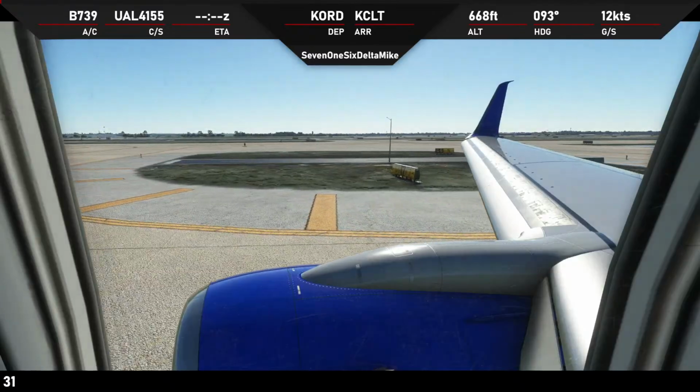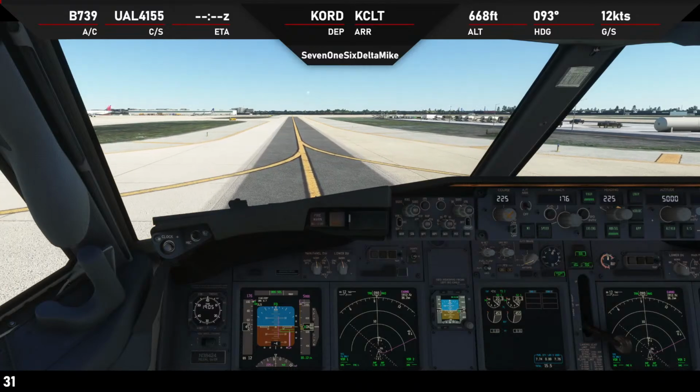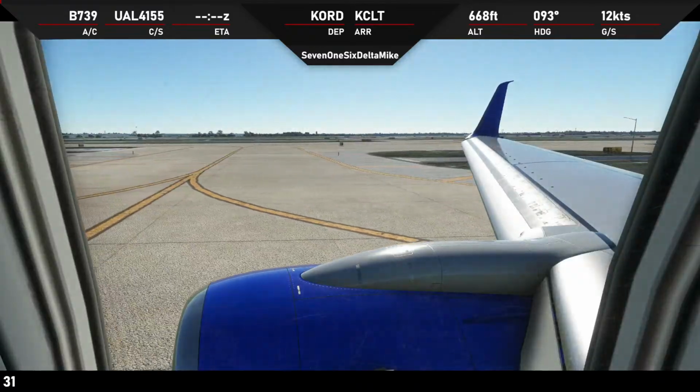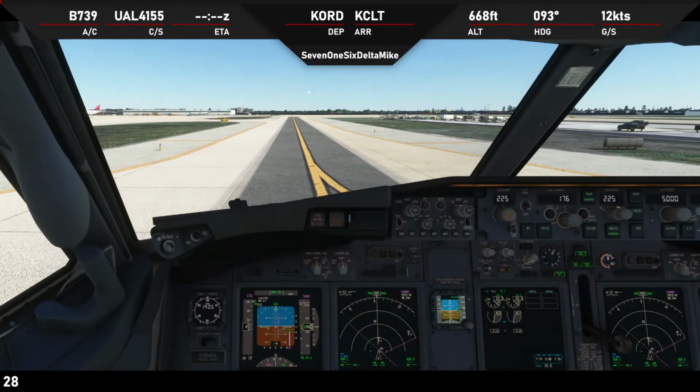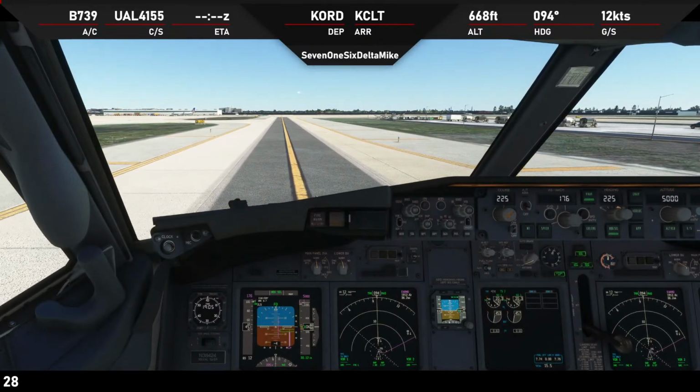All right, we'll hold that shot. That's going to be our takeoff shot. We'll be looking out this window. We'll be able to hear the engines as we go roaring down the runway. And we're still on Victor.